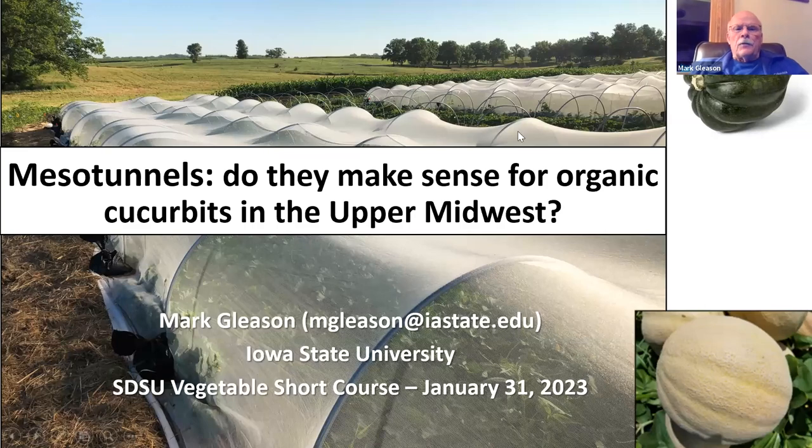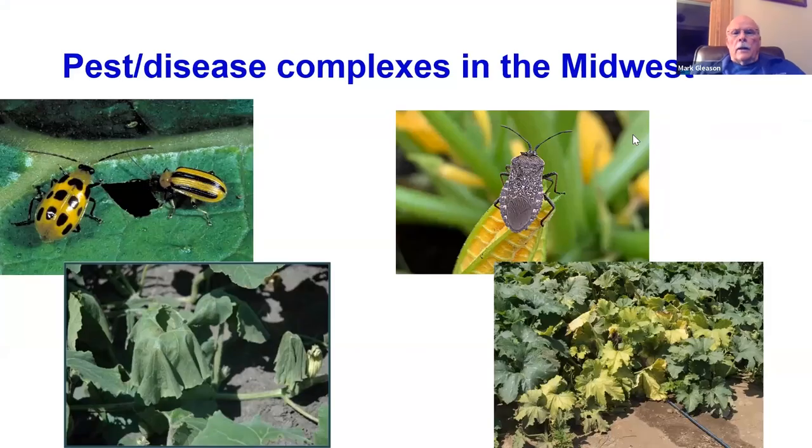Okay, so I want to talk tonight about mesotunnels. This is a term that we made up. As you imagine, that's kind of in between size tunnel. And do they make sense for organic cucurbits in the upper Midwest? And a major focus here is going to be these two pest and disease complexes, which we certainly have a problem with in Iowa and surrounding states, and I assume that you have them in South Dakota too.